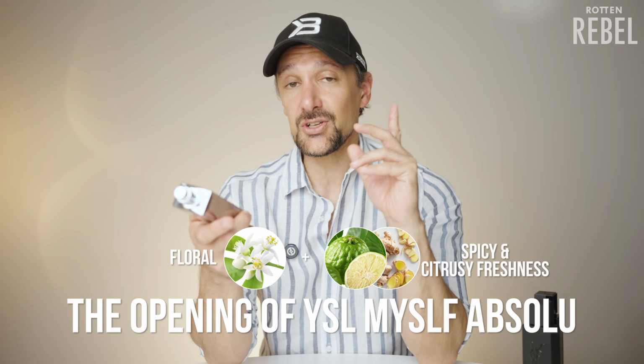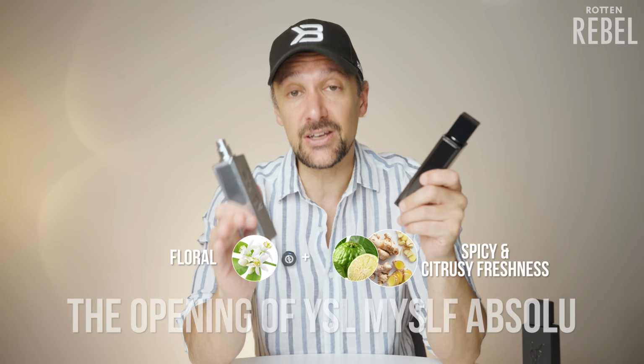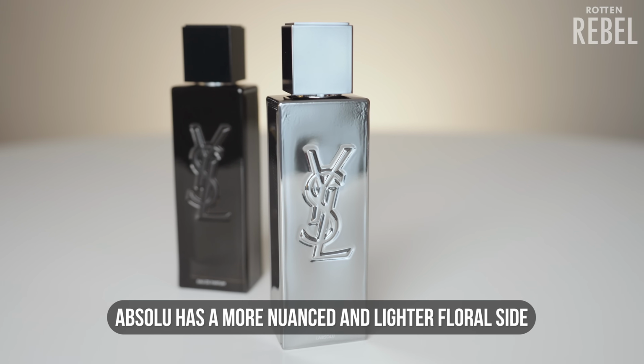And pretty much right away, much like up in air, you get a dose of orange blossom right in the opening. So right away, you definitely get the scent DNA of the original eau de parfum. But the orange blossom feels a bit different in here. And this one is a tough one to explain, because I do feel that the orange blossom is equally prominent in both of these, but maybe it's because it has a different kind of scent profile with bergamot, cardamom and ginger instead of just bergamot in the eau de parfum, the orange blossom here feels more nuanced, but at the same time slightly lighter, even though it's prominent.